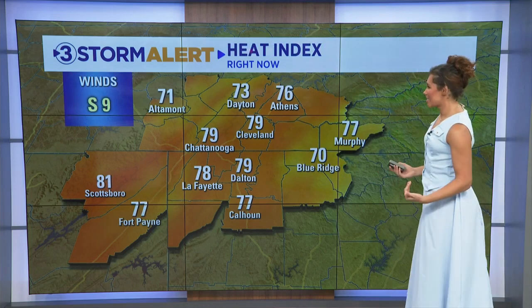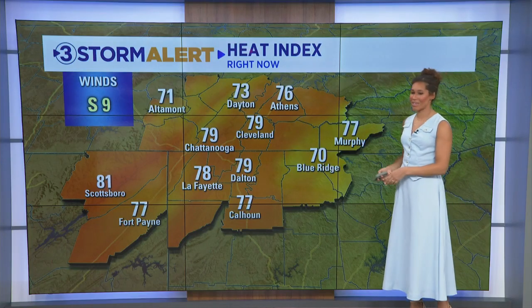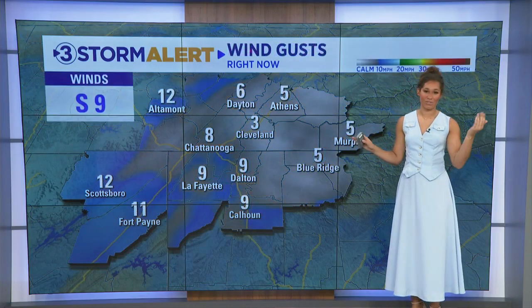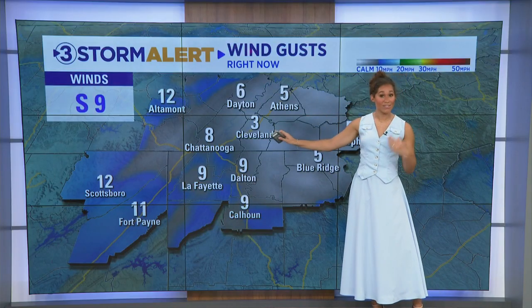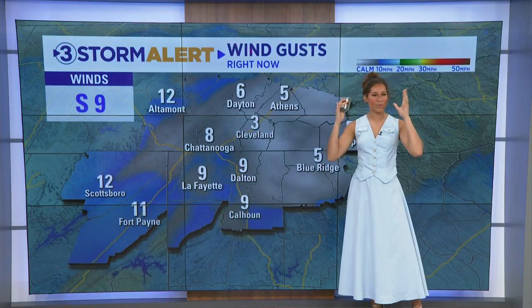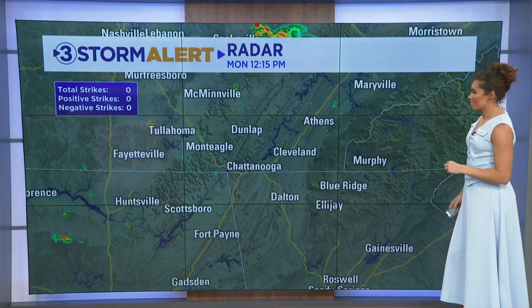Now, with the heat index, it's very muggy today. It is feeling a little bit warmer across the board, but again, really nothing to raise your nose at because it feels great. You can see some of those winds are gusting a little bit more today, so you might notice things getting blown around a little bit with those breezy conditions.